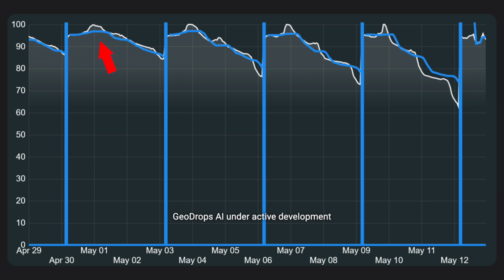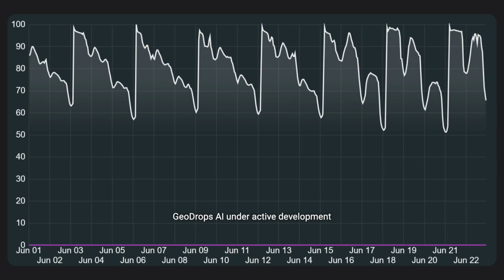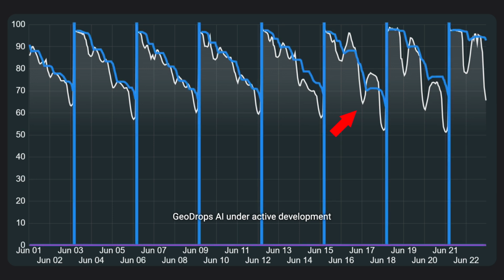Next, see how the AI intelligently recognizes that this little speck right here is just sensor noise. It then constructs what it believes is the correct dominant soil moisture level. Now let's look at a more complex case. Are these actual moisture changes or are these noises? This is where interpretation starts to get tricky for humans. Here's what GeoDrops AI concluded in real time. Based on its sophisticated physics model, it correctly classified the sharp daily swings as environmental noise.